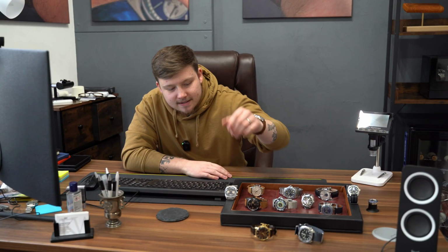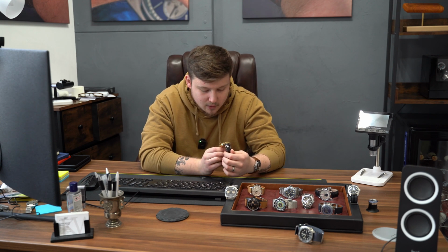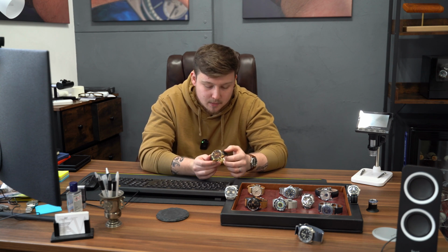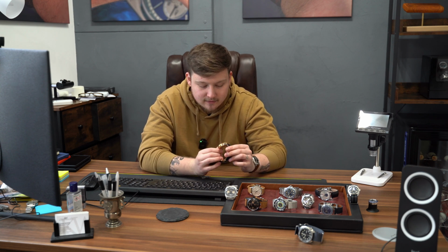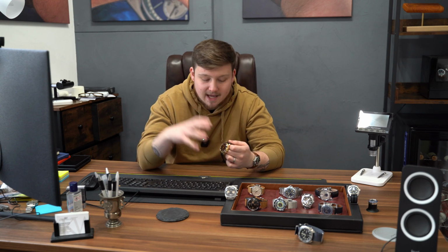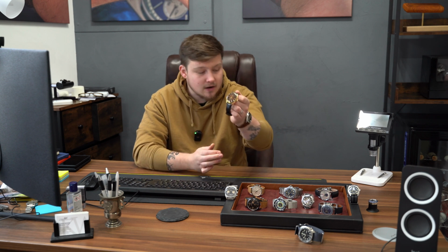And last but by no means least, a Seiko Presage limited edition. Really cool power reserve on the dial. I love the dial color on this. I hope the camera is going to pick it up. And you've got this yellow gold case. I do have to state it is yellow gold because of the colors of the strap and the dial. Sometimes it makes the case look rose, but it isn't. It is yellow, and it's really, really beautiful. So let's take a closer look at this.